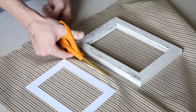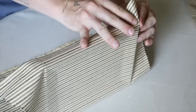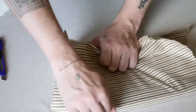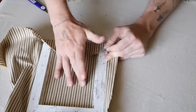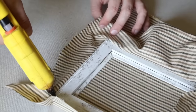So I cut out the edge, and then we're starting off with the frame here, just pressing this along the front while that adhesive was still wet, and then starting to kind of wrap the edges, very similar to a present, if you can imagine. So I'm just pulling the edge, making it nice and taut, and then on the back side, using a little bit of hot glue to secure that down on all four sides. We're not worrying about the corners yet. You just want to make sure that you're pulling nice and taut. That way it looks really smooth in the end.